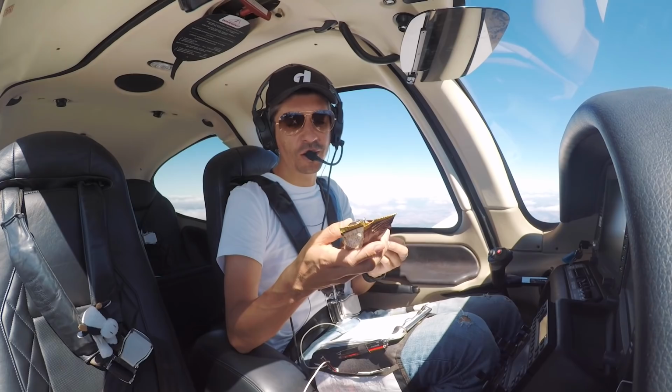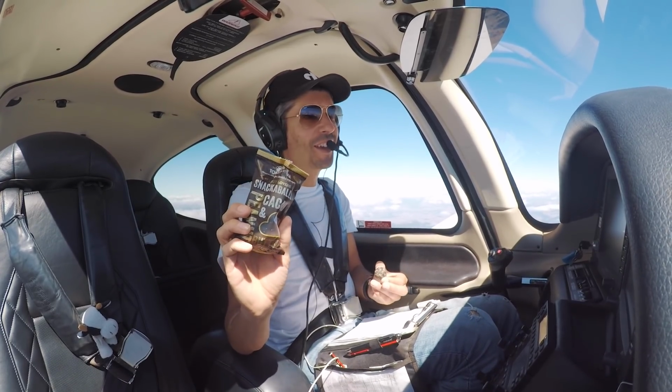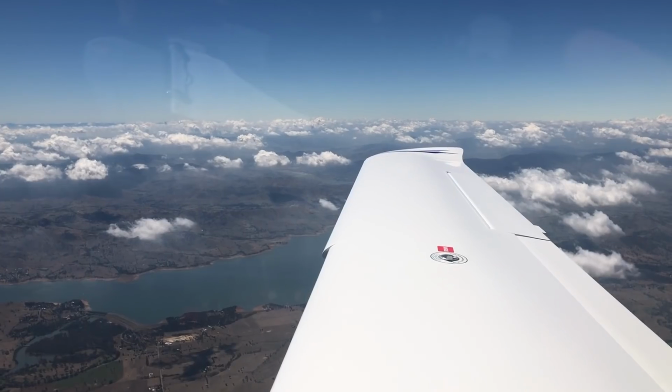But the peanut butter, chocolate, they're vegan as well, so to all my meat-eating followers who enjoyed my vegan burger experience in the Cathay Pacific Lounge 2 days ago.